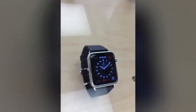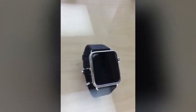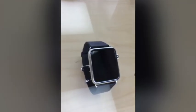But right now we'll just look at the display. They actually look nicer than I expected. Just for a second there we had the Mickey Mouse, but it's disappeared now. I wanted to see that. Let's see if I can get the camera to focus. I'm doing this on an iPhone 5S and the focus is not that great.